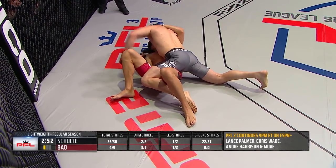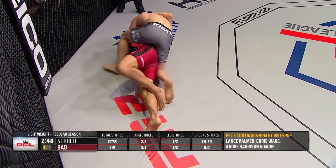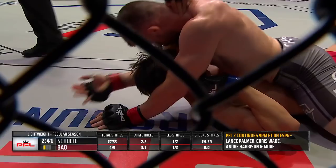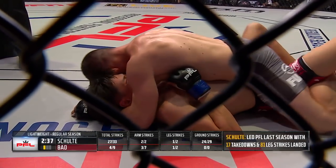Now 5 or 6 times in a row, the classic body and then head on the ground. Schulte not even having to pass, but here he goes to the full mount. He's got Yincang flattened out. Not a good place to be for the newcomer from China.